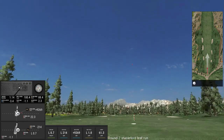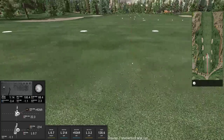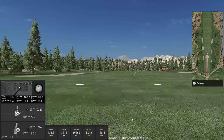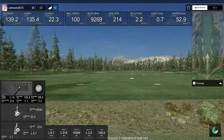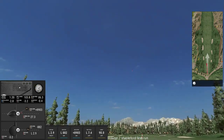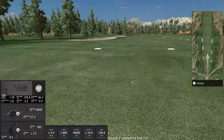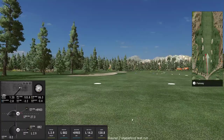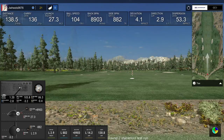That was a little thin, but straight. 9200 spin. Uneekor 128. 128 and 135. So even there I'm seeing 7 yards, which in your scoring clubs makes a big difference. It's 20 or 30 feet past the pin at times. Not good. Hit that one good. 8900 spin. A little left. 130.8 carry versus 136. So again, 6-yard difference. 18 feet past where I want to be.